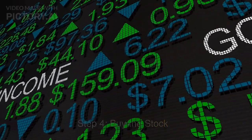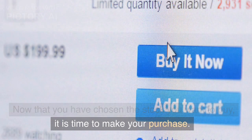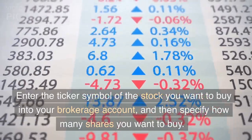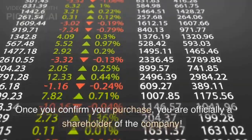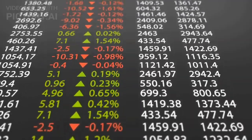Step 4. Buy the stock. Now that you have chosen the stock you want to buy, it is time to make your purchase. Enter the ticker symbol of the stock you want to buy into your brokerage account, and then specify how many shares you want to buy. Once you confirm your purchase, you are officially a shareholder of the company.